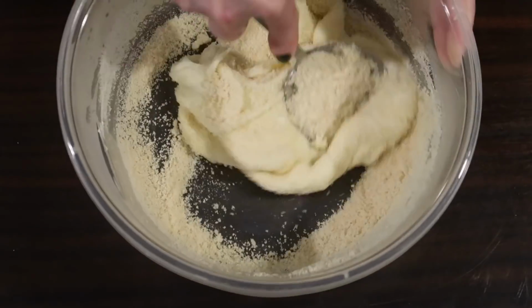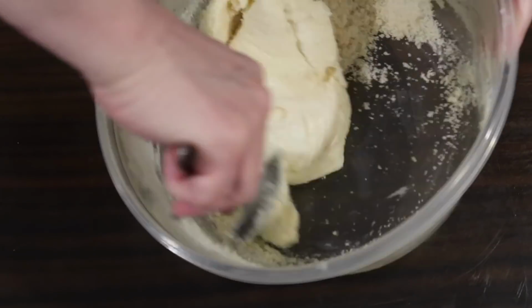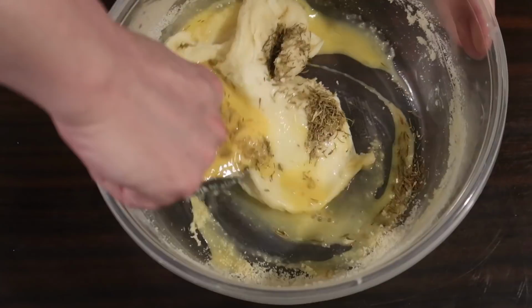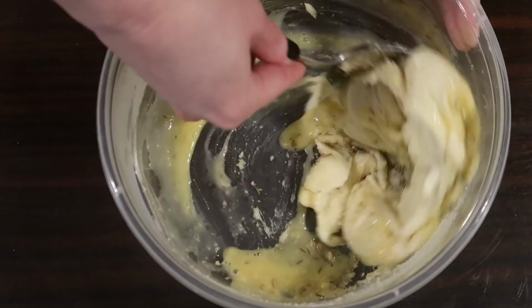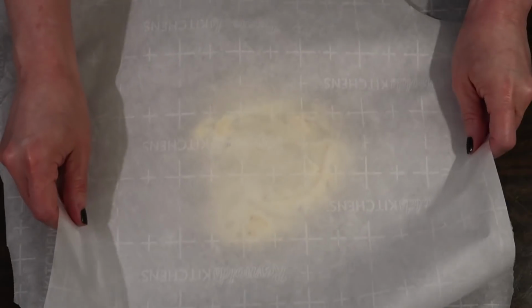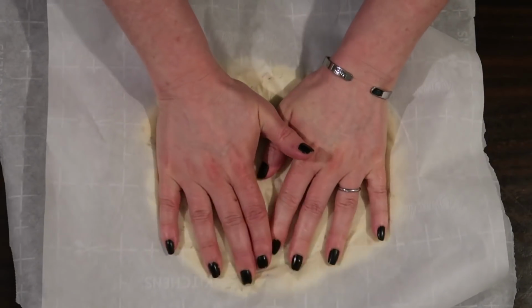Taking a big spoon, I just like to go ahead and work the almond flour into the cheese mixture as well as I can before adding 1 beaten egg, along with a teaspoon of dried thyme. And then we're just gonna mix this together really, really well. And once I have that all mixed, I'm just turning it out onto a piece of parchment paper, topping it with another piece, and then I'm just gonna use my hands to try to put this into the shape we need, which is 8x8.